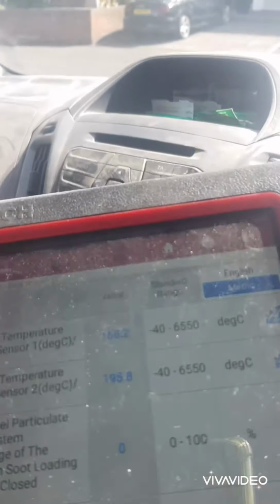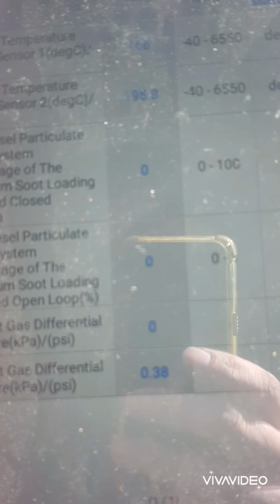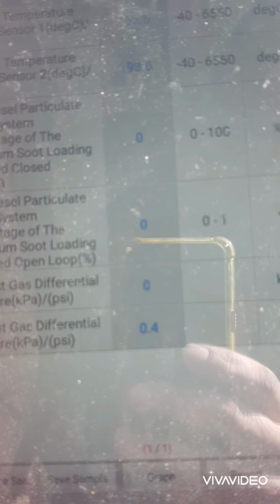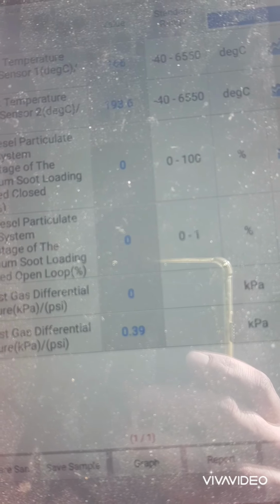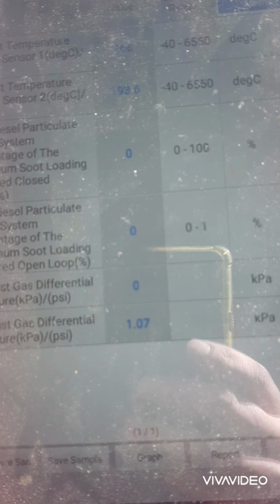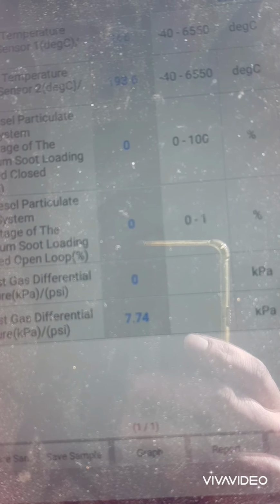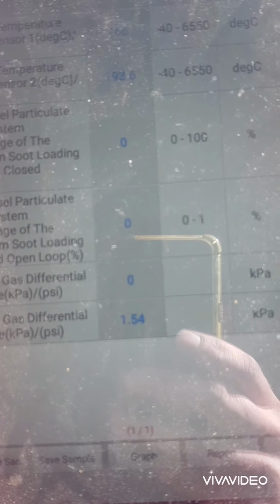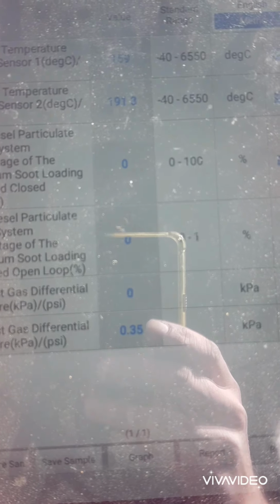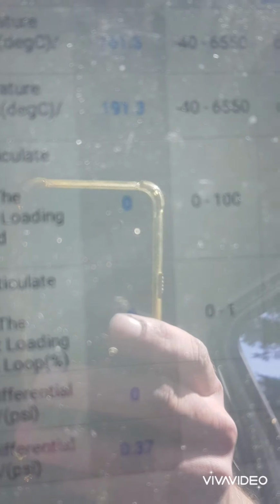And we have a total pressure of 0.38, 0.4 kPa and at 3000 RPM, around 10-12 max, so around 1.4 psi, which is perfectly acceptable. Everything else has been reset.